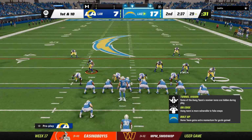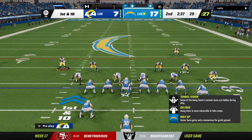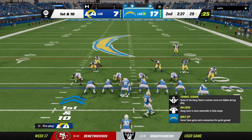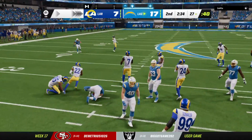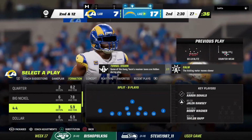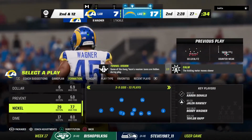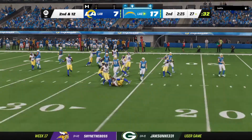The Charger drive about to get going. And last time they got 3 points, but it was a chip shot field goal. And when you go to the sideline after a chip shot field goal, maybe the offense not too happy. It's a balancing act, isn't it? Because you're exactly right. They're none too pleased that they didn't punch it in for 6 points. But they also have to remember they did put points on the board. 3 points is 3 points. And in this league, you take points when you can get them.